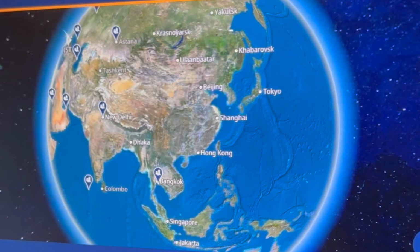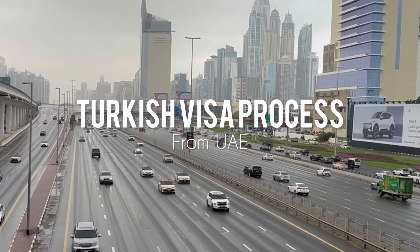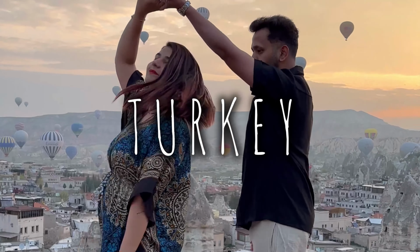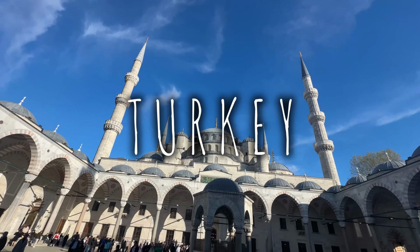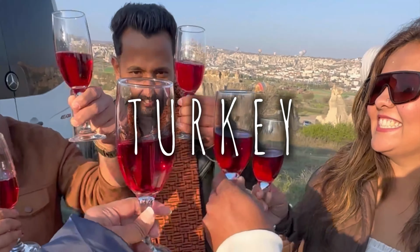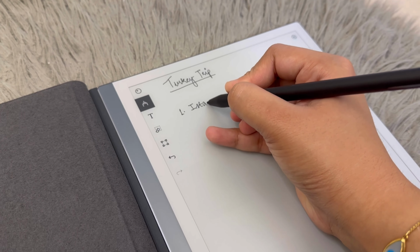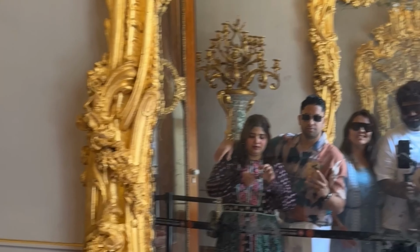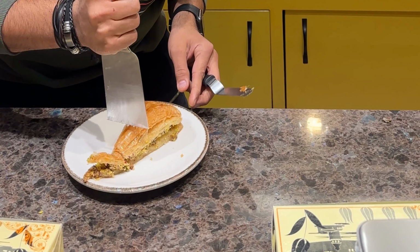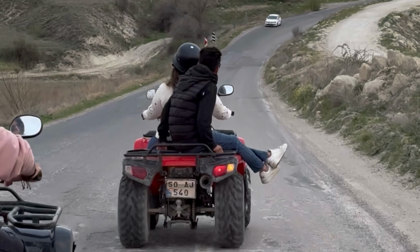Today, we'll be guiding you through the Turkish visa application process for Indian citizens residing in the UAE. Planning a trip to Turkey can be an exciting adventure, but navigating the visa process can sometimes be daunting. That's why we are here to break it down for you, step by step, so you can focus on enjoying your travels stress-free.